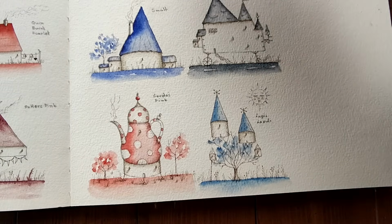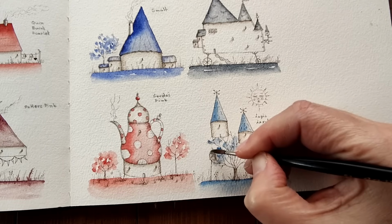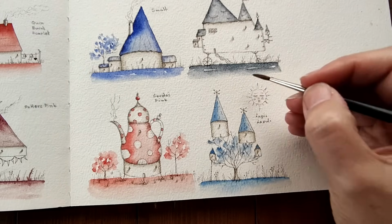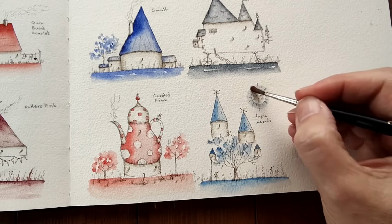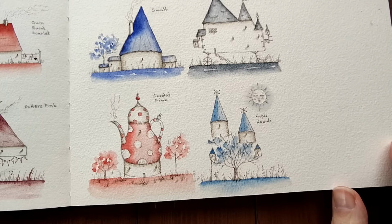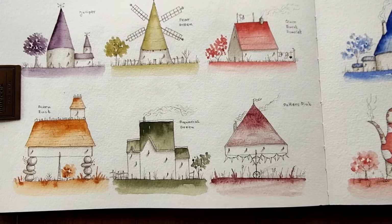Okay. Oh, I haven't done those two underneath. And I'm going to just add some of the blue around the moon or sun there. So those are the colours that I chose for my favourites of 2024.